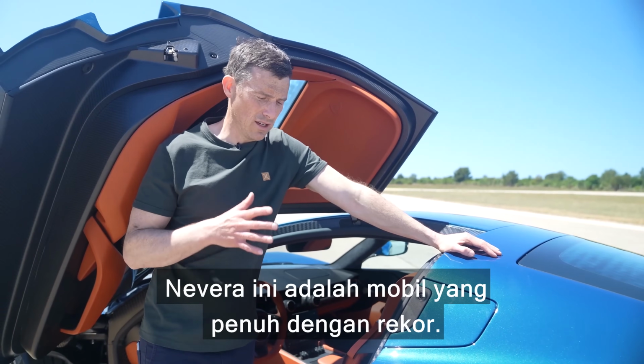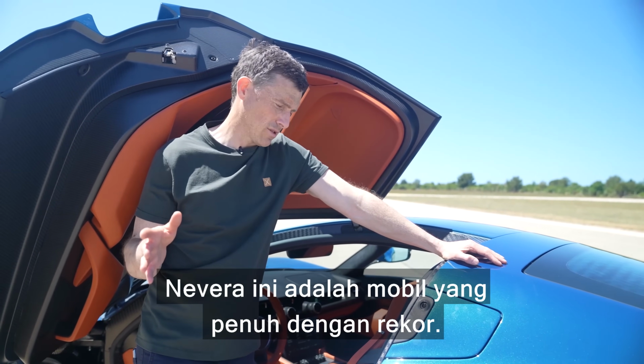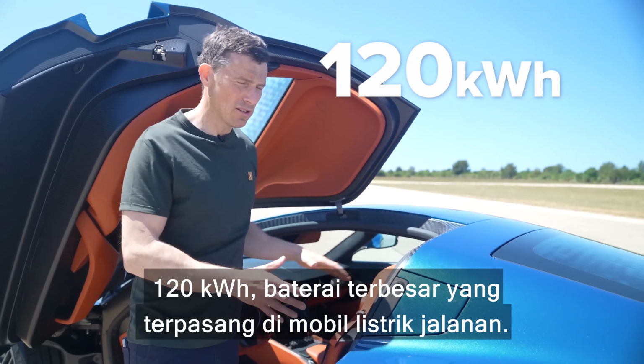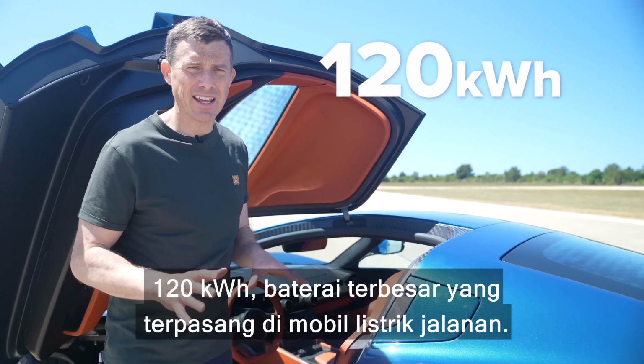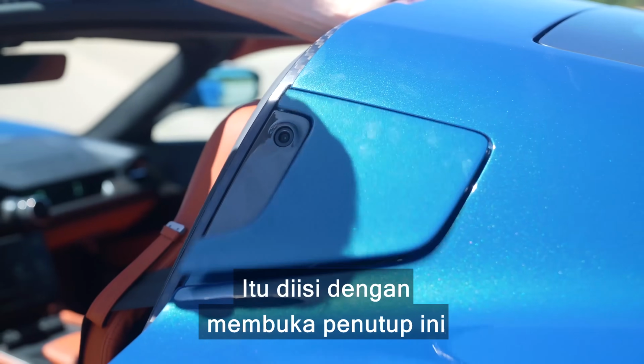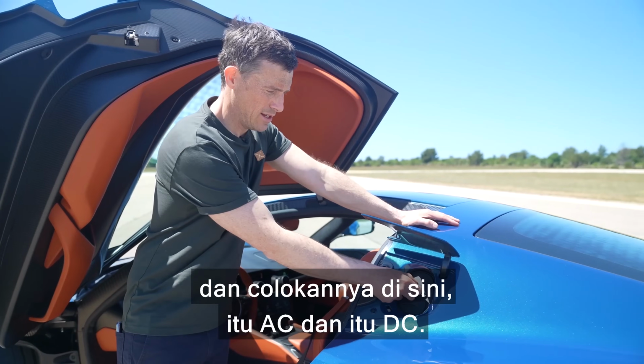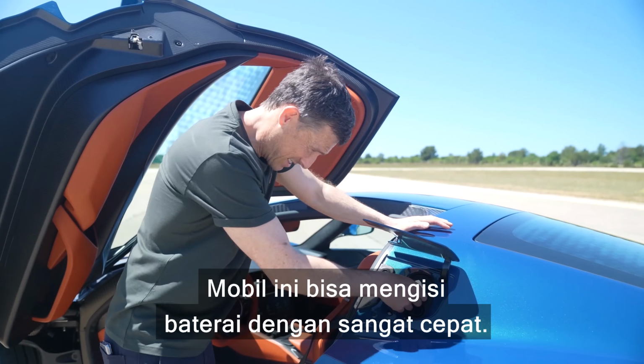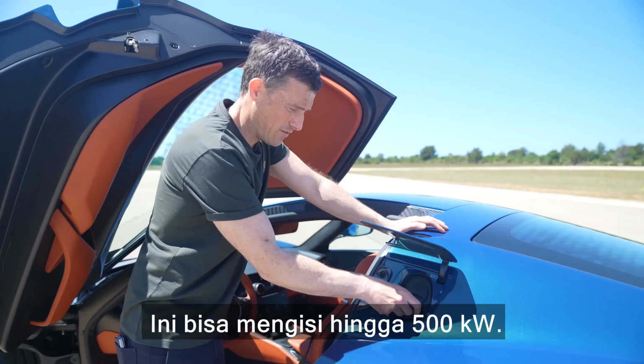This Nevera is a car that is just full of records. So the battery pack, that's a record. 120 kilowatt hours, the largest battery pack fitted to any production EV. And you charge it by putting up this flap here, and then you have your ports there. So that's your AC and that's your DC. Now this car can actually charge really quickly. It can charge up to 500 kilowatts.